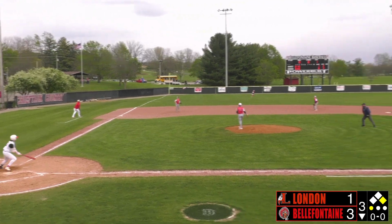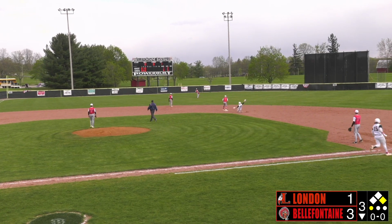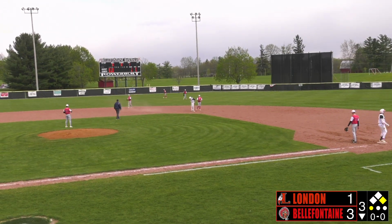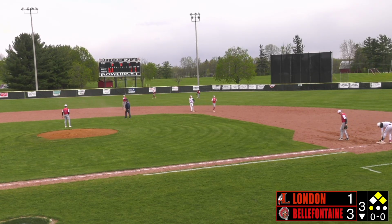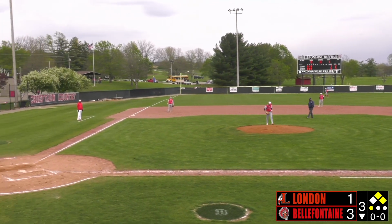Good senior leadership. That looks like it's going to dunk in. Yeah, a little flare single there with one out by Owen Larison, junior catcher. Always love swinging at the first pitch. You previously mentioned it, just getting ready to hit. That's always right, being ready. That's right.